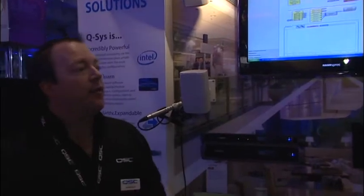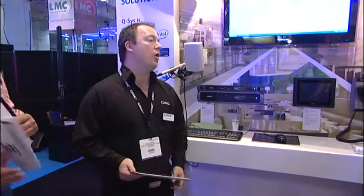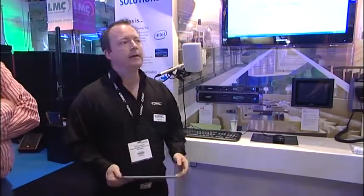Again, based on the fact that we're IT standards based, we're able to take advantage of remote diagnostics. So we can remote dial into Q-SYS from anywhere in the world over a 3G dongle as an example, just using IT standard VPN connectivity. But what's really unique about our approach to it is, again, because we're using IT standard networking, not only can we see and diagnose and have a look at the system, we can also remotely listen to the system.